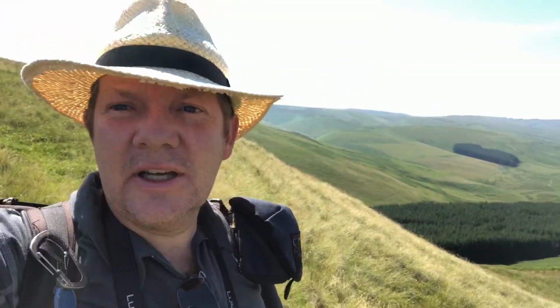Well, nearly at the top of one of the highest points on Dere Street on the section we're walking from Chew Green to Pennymuir. And you just see the road going up through a cutting just ahead there. It is incredibly hot today, but I'm not complaining. It's fantastic, and the scenery is just to die for.